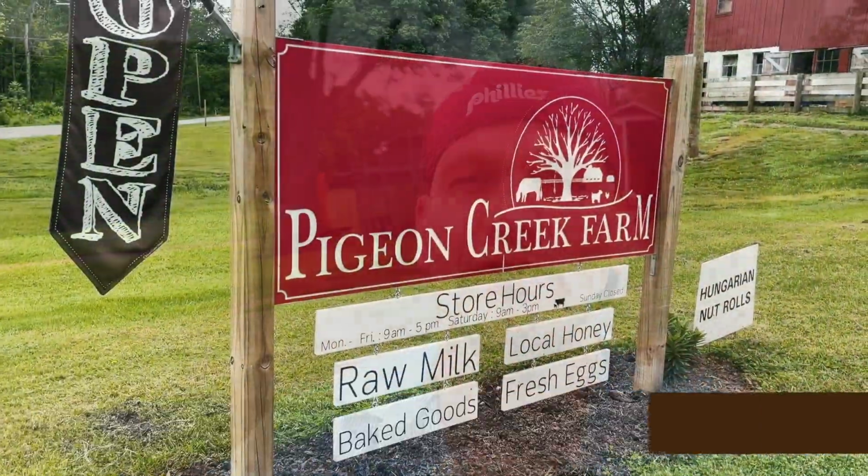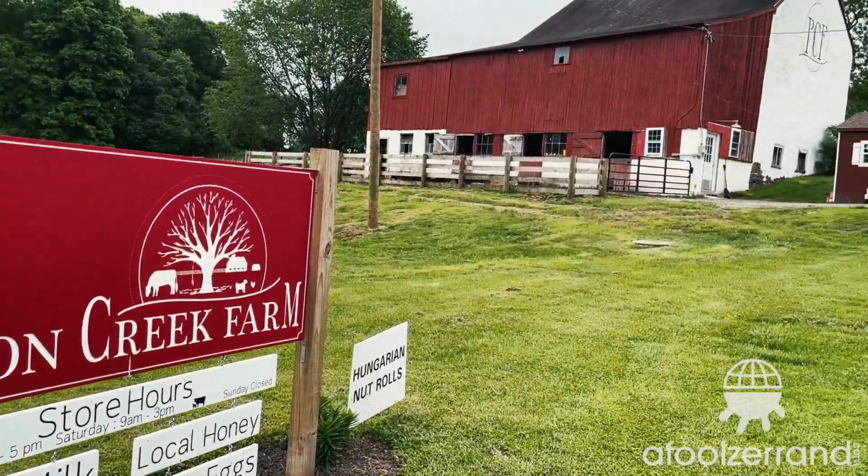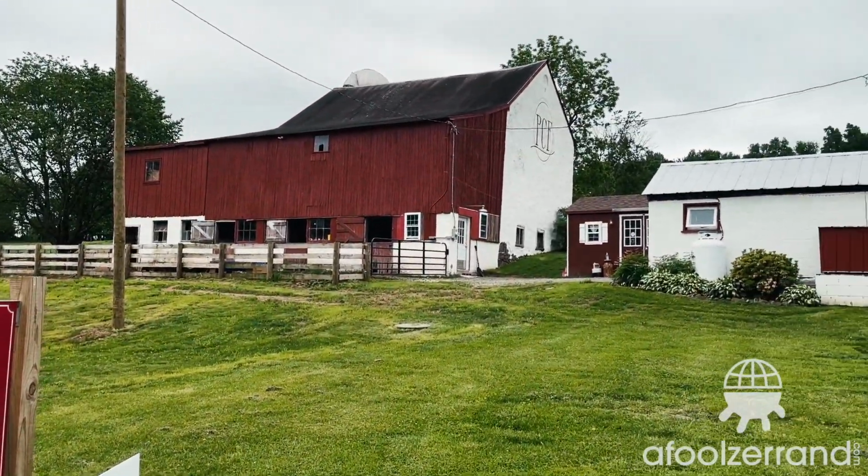I'm at Pigeon Creek Farm on Pigeon Creek Road in Pottstown, Pennsylvania. Absolutely magnificent place here. I was turned on to this by my friend Dan, who had this at a local store and said, oh man, I can't stop drinking this stuff. You got to check this out. So lo and behold, showed up here to the farm, met Dan, caught up over some chocolate milk they've got.